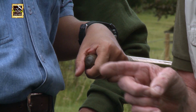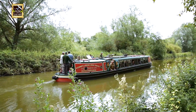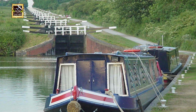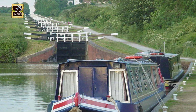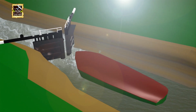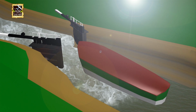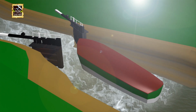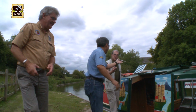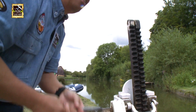I wasn't content with being just a mere passenger though. I wanted to have a go at driving a canal boat. There are over 100 locks in the canal system, allowing boats to travel from one water level to another. I was about to get up close and personal with some 18th century engineering.